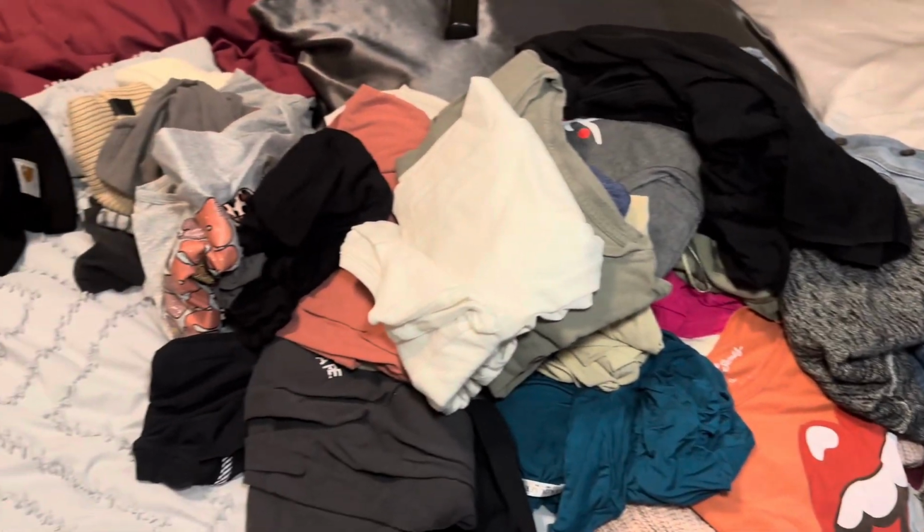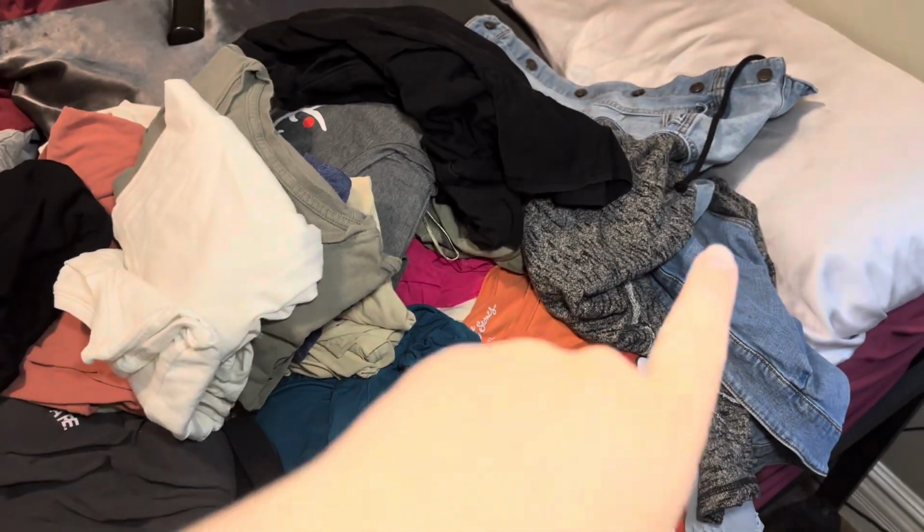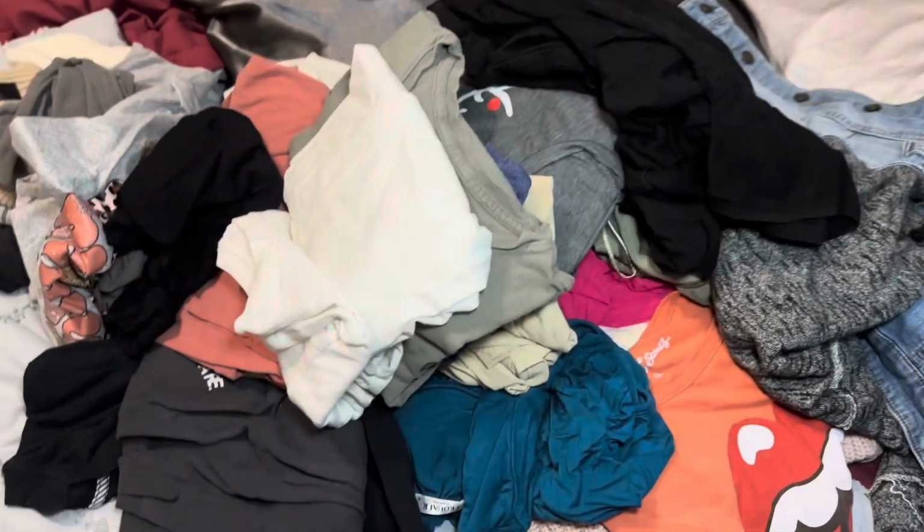These are all of the clothes I just pulled out. I need to refold most of them and take stuff like that and a few sweaters out.